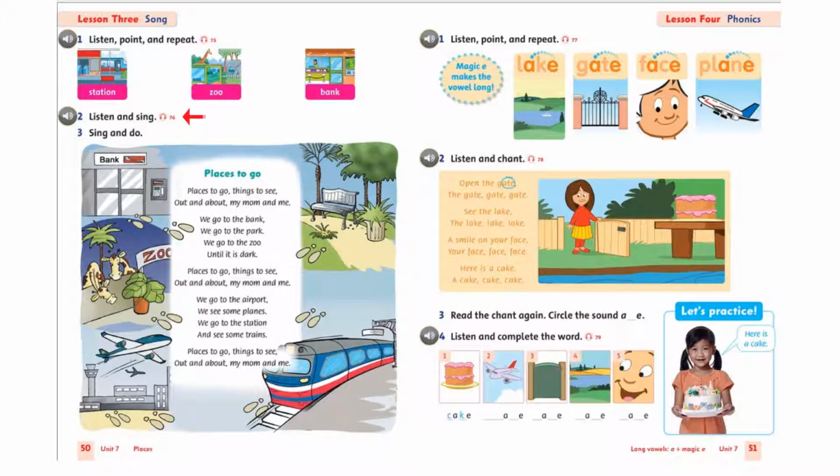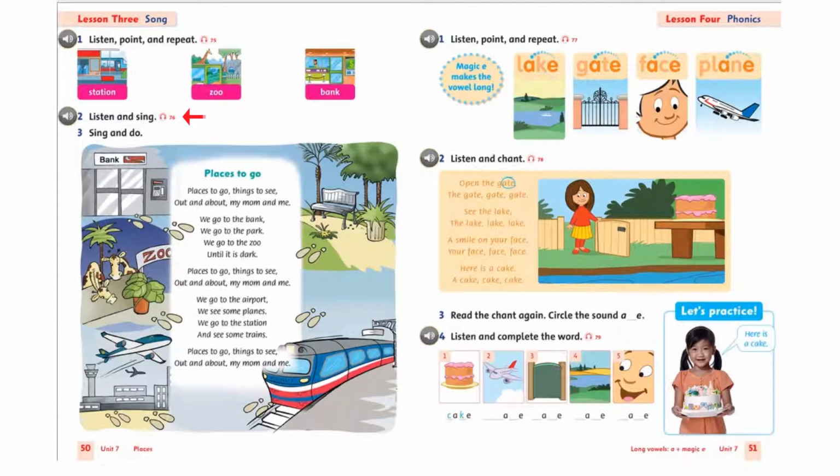Places to go, things to see, out and about, my mom and me. We go to the airport. We see some planes. We go to the station and see some trains. Places to go, things to see, out and about, my mom and me.